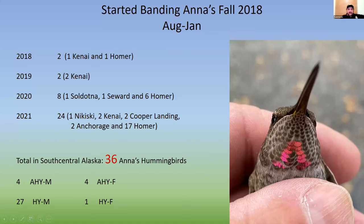And I like to throw a few codes at you just so you learn what we're talking about. This AHY is a code for after hatching year male. So the very first year that this bird is born, let's just speculate it was born in British Columbia in mid-February and fledged in mid-March, that entire rest of the year would be its hatching year. So those would be hatch year males. And then after January 1st, it would be in its after hatching year.